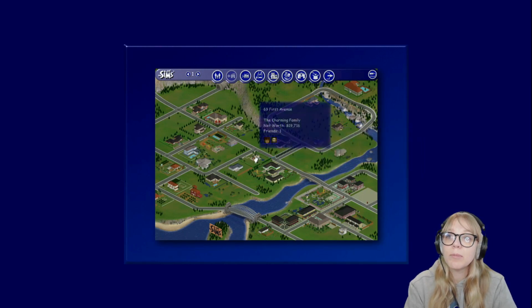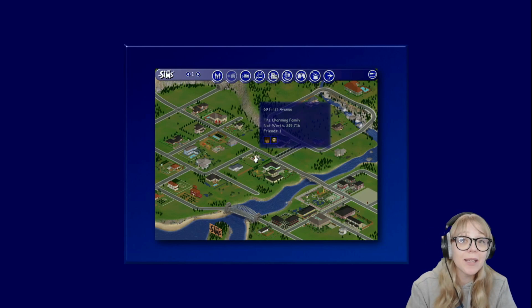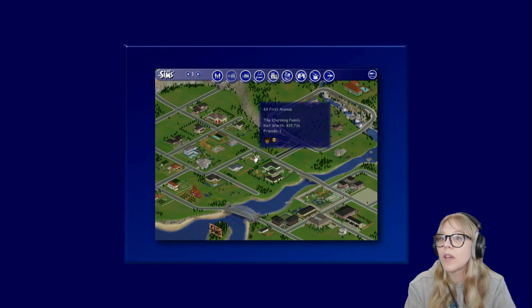And we're going to be jumping in and playing the Charming family. So we've got Claire Charming and her little doggo. And in just a second, we're going to jump into their household, get started, meet our Sims, and do all that kind of fun stuff.